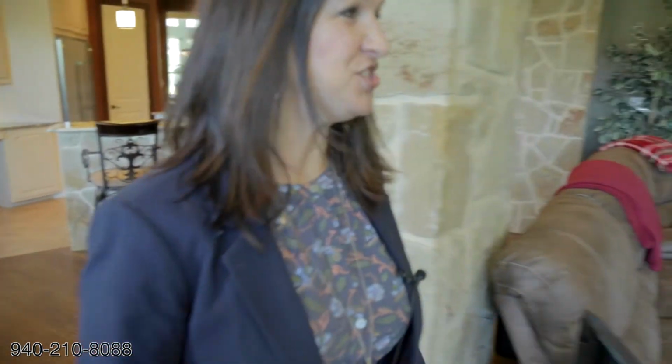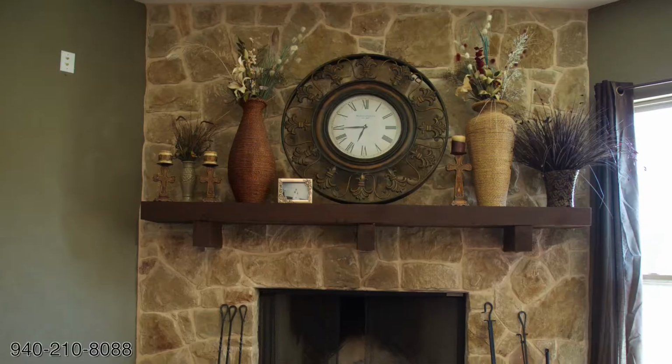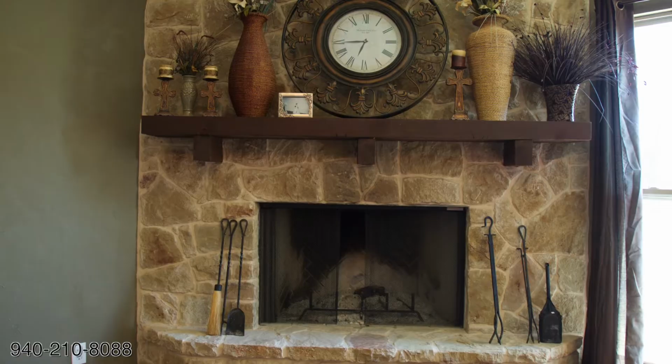Let me show you my very favorite room in this house. Imagine you and your family enjoying this oversized living room, these beautiful hand-scraped wood floors, and this beautiful feature fireplace.